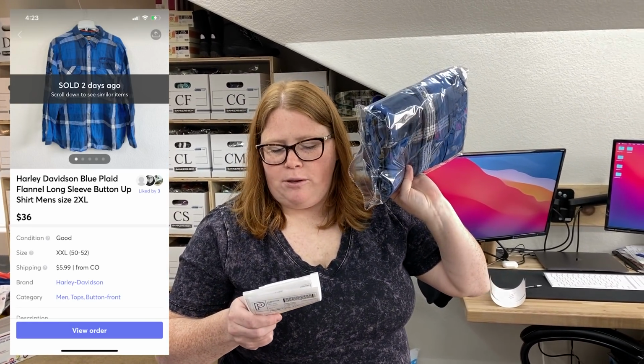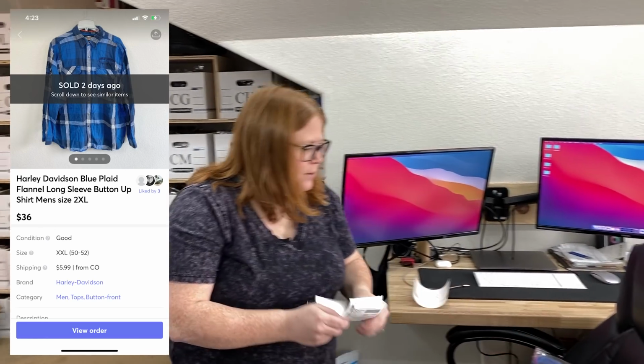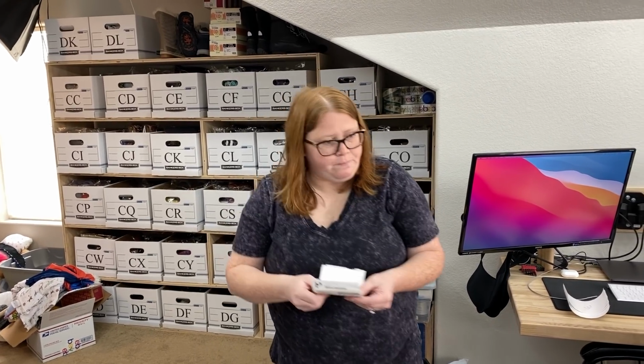Sold on Mercari for $36 plus shipping. I paid $10.67 average buy cost that day. So still really good. I've been profiting close to $20 off most of the Harley shirts that I've sold so far. So if I can keep that up for most of them, and at the end, when it's been a while, if I can make $10 a pop off of them, I'll be really happy.